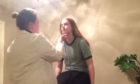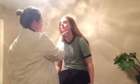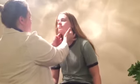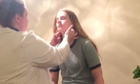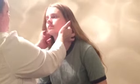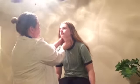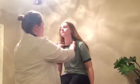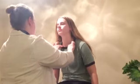We're going to palpate your lymph nodes right now, okay? This is your submental. This is your submandibular. Back here is your tonsillar. Here's your preauricular. Here's your postauricular. Here's your deep cervical. And then we've got your supraclavicular. And no lymph nodes are palpated, which is good. That's what we want to see.